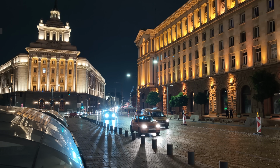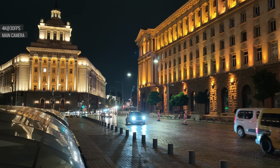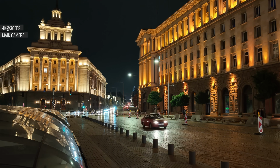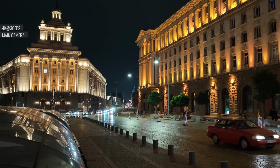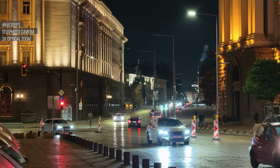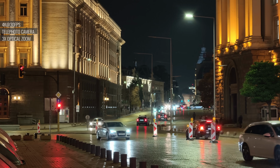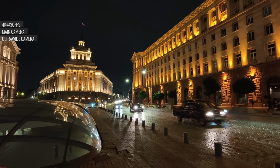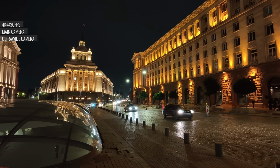At night, the main camera continues to deliver high-quality videos. Detail is good, noise is well controlled, and dynamic range and colors are excellent. The 3x telephoto clips are also very good, if a notch less sharp than last year's model. The Ultrawide has gotten a little better this year though. Its low-light footage is sharper and better detailed, with wider dynamic range.